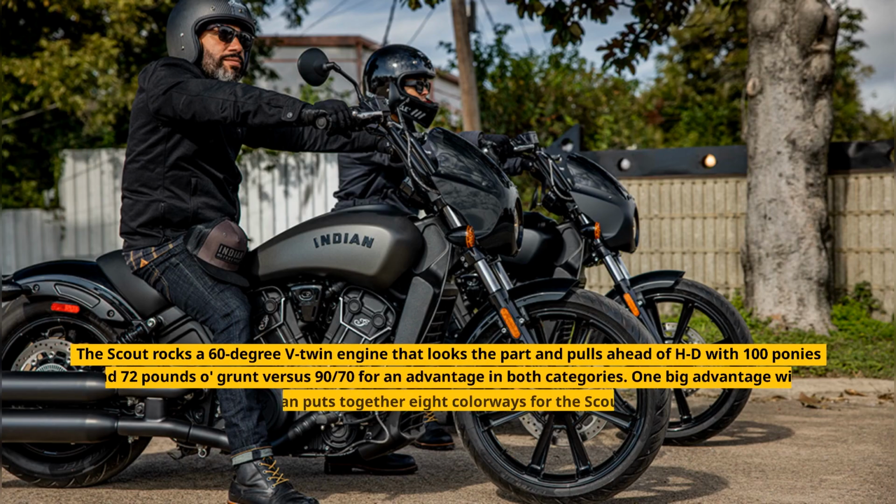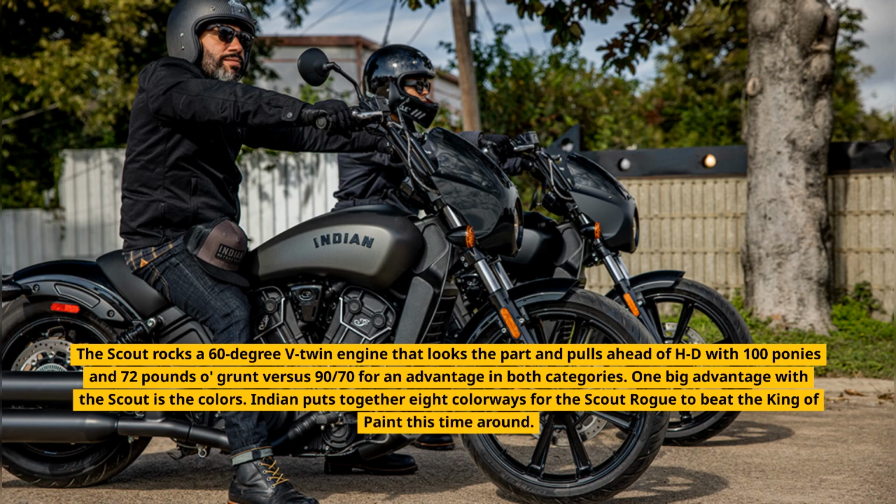The Scout rocks a 60-degree V-twin engine that looks the part and pulls ahead of HD with 100 ponies and 72 pound-feet of grunt versus 90 and 70 for an advantage in both categories. One big advantage with the Scout is the colors. Indian puts together 8 colorways for the Scout Rogue to beat the king of paint this time around.